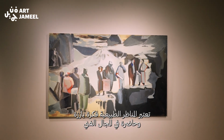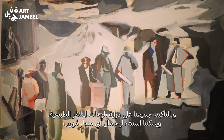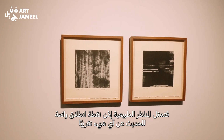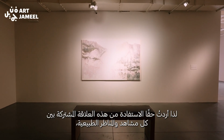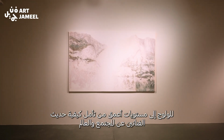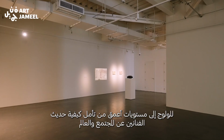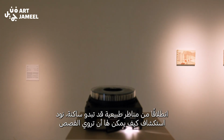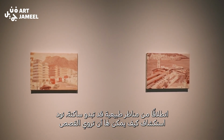Landscape is a motif that is very present in art. Obviously, everyone knows about landscape painting. Everyone can appreciate a beautiful landscape. So it's a beautiful starting point to talk about pretty much anything. So I really wanted to use this relationship that every viewer has with landscape to then get a bit deeper into how artists talk about society, talk about the world, starting from landscape that may seem quiet and innocuous. Basically, how landscapes tell stories.